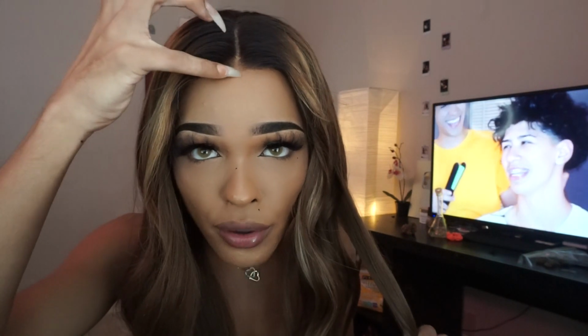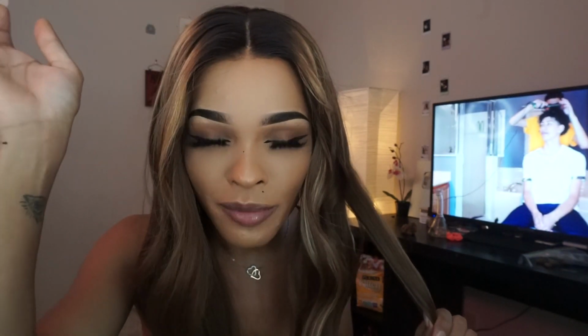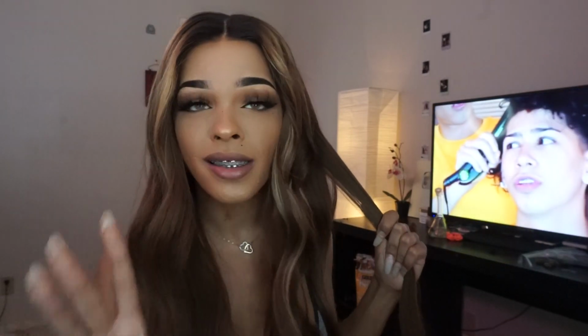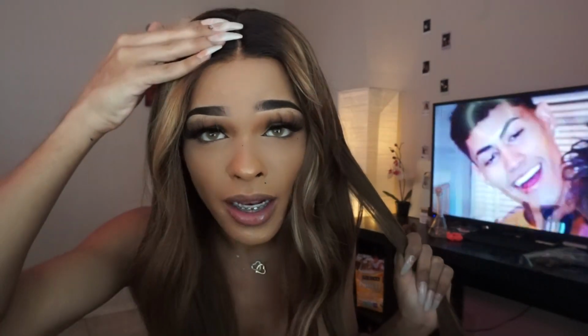You can't see the lace at all. The lace starts right here. Y'all are probably gonna clock it and zoom in, but to the general eye, you cannot see the lace, and that is what you should look for when you are looking for units, because I didn't do none of this and the parting looks okay.